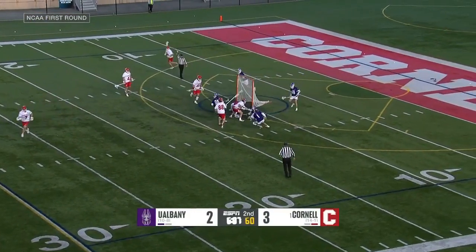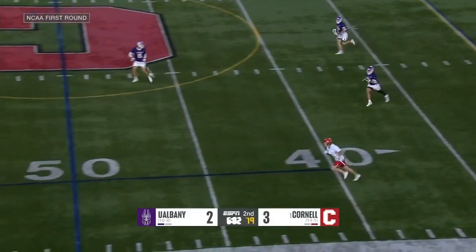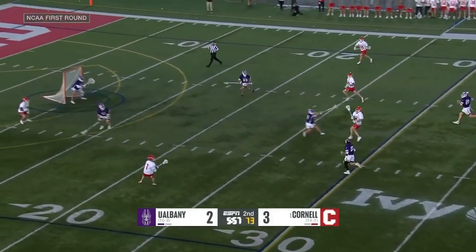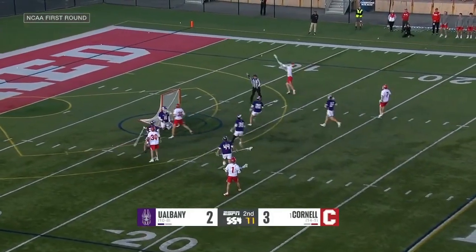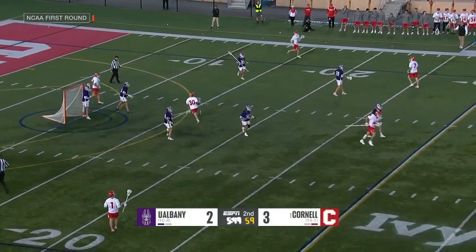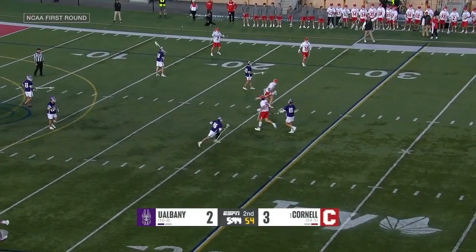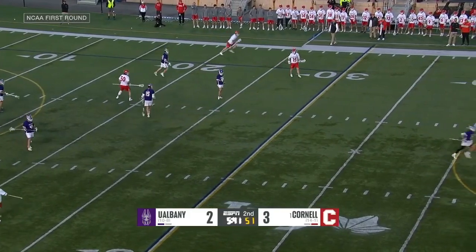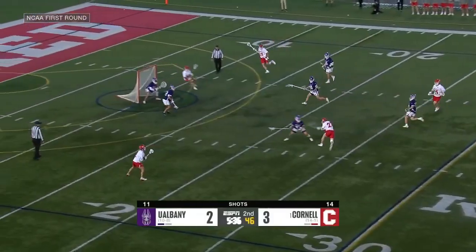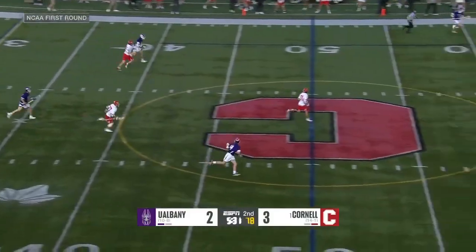Good save, Nust. Christopher Davis storming down the field. See if the Big Red can get something in transition, ringing it off the pipe. CJ Kirst will reload. Kelleher with a head of steam, lets it rip. Brady Smith says no. What a stop.